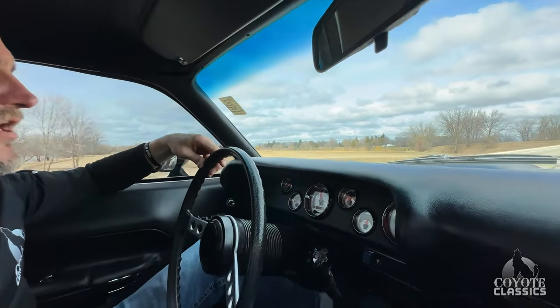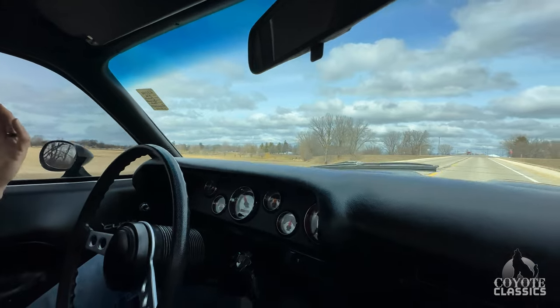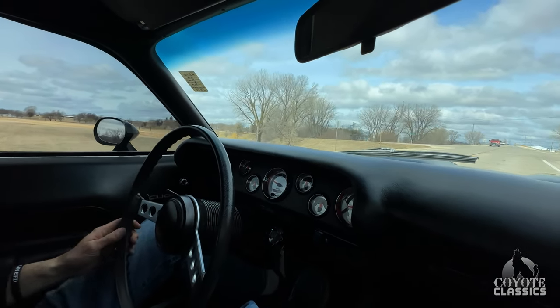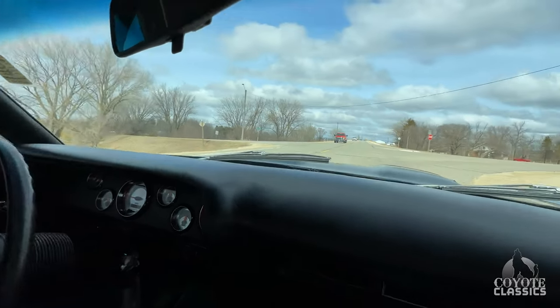As we're going down the road, the cool thing is, just check out the brake system on it. The brake system is awesome. Like I said, great driver. Just a fun turnkey Cuda.